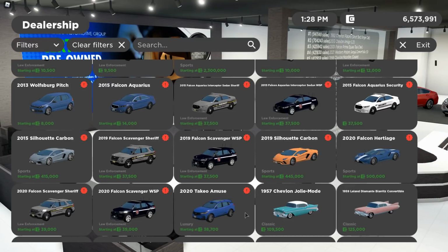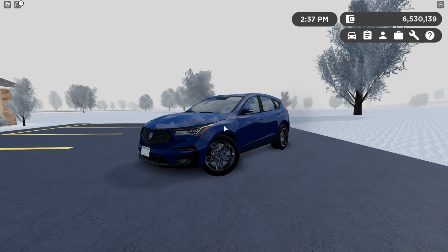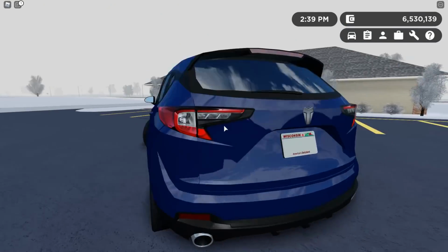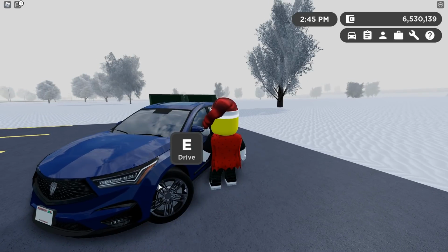Alright, now the final vehicle in this update is the 2020 Acura RDX, starting at $38,700 with the standard trim, the advanced trim for $46,500, the A-Spec for $44,600, the technology trim for $41,600. The rims are glitter silver, pewter gray metallic, silver interwoven, shark gray, glint black, black diamond cut. This is how it looks spawned out. This is the A-Spec for $44,600. Here's how it sounds. There's also DRLs up front that light up when you get in.